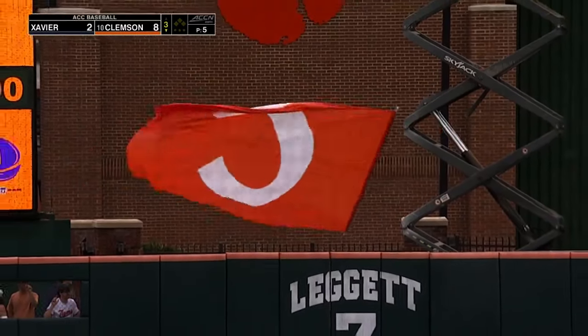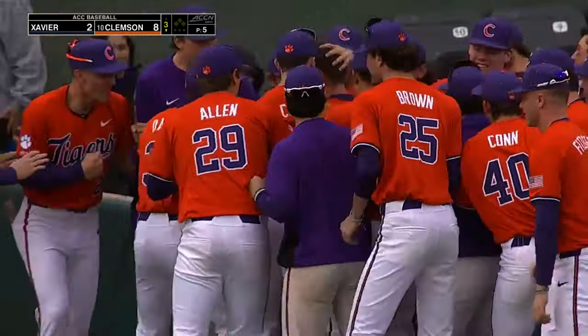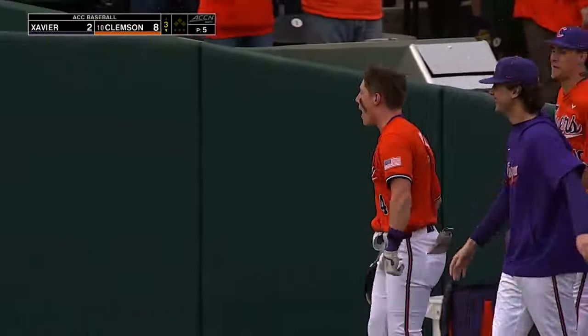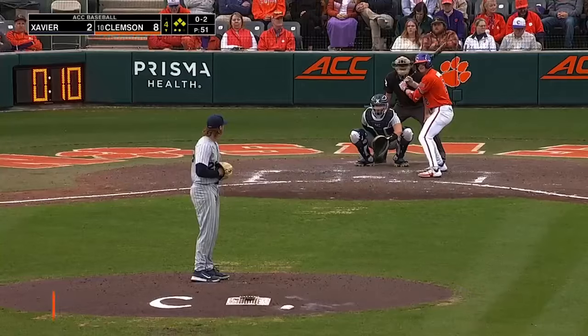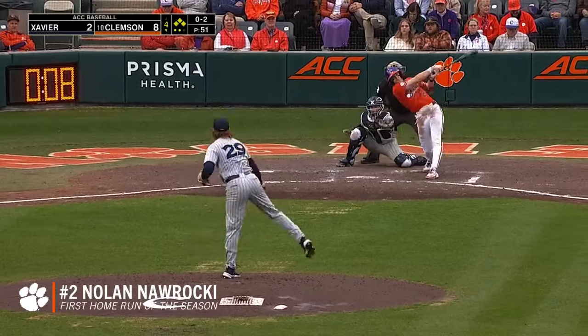How about that? Dad did 122 home runs in the major leagues. Two-time All-Star for the Braves. Really impressed people during that redshirt freshman campaign.